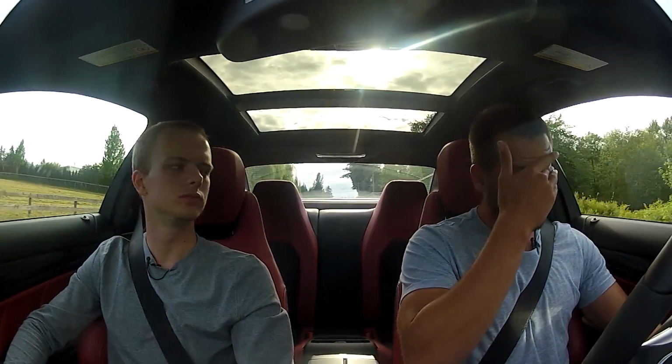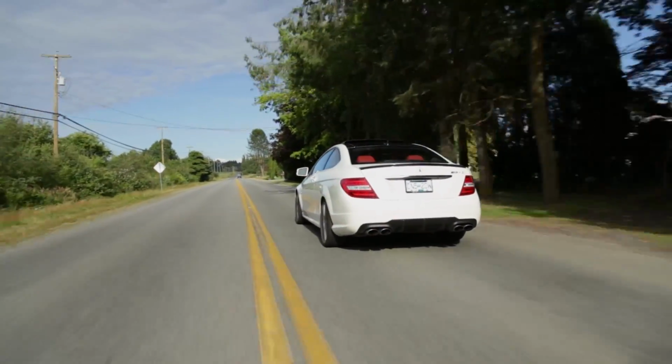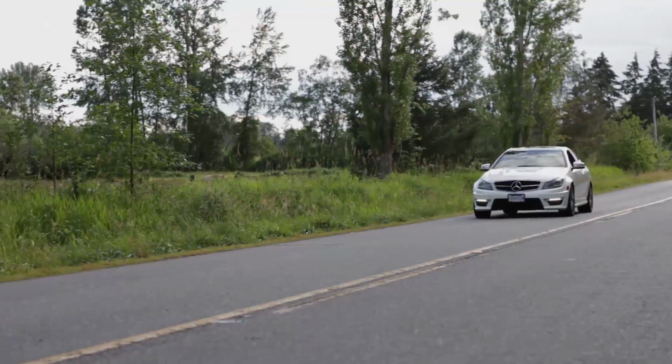But at the same time, if you're driving this car at the limit, you don't want a stick. Because it'll slow you down. Yeah, it will slow you down. And in that case, I get why they did it. I get why they do it in all the new cars, because let's be honest, you're not going to shift as fast as most automatics nowadays. And I feel like it makes it feel like more of a luxury experience.